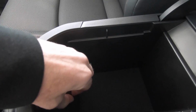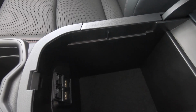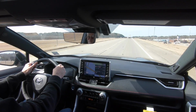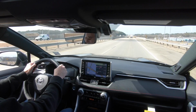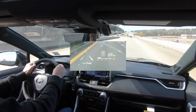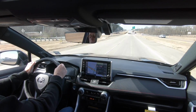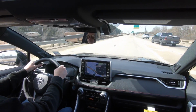And you've got not only some space here, but also some additional connectivity. Quite a few USB ports throughout the interior. Okay, as we get out here on our test drive, there are a couple of things I want to make sure I mention. I don't know how good of a job I can do of showing you the heads-up display, but there is a very nice heads-up display on this trim level. Easy to use, easy to read, nice and bright. It's just kind of hard to show on a sunny day when it comes to taking a photo.